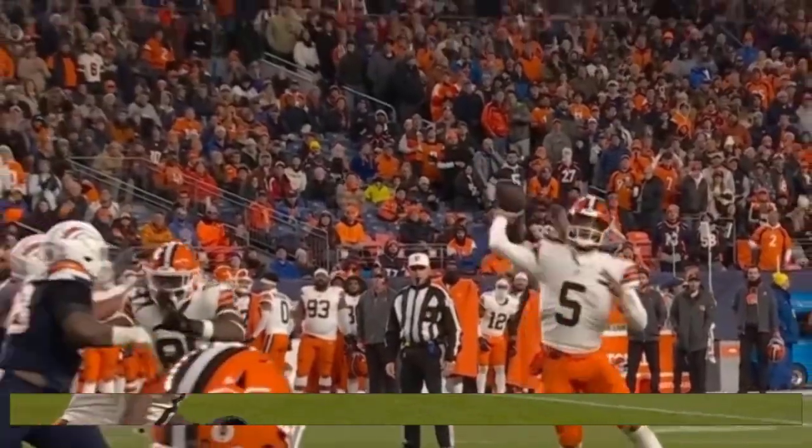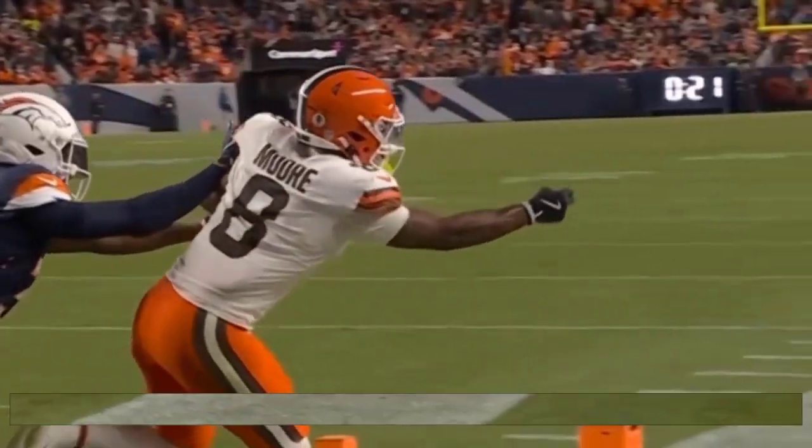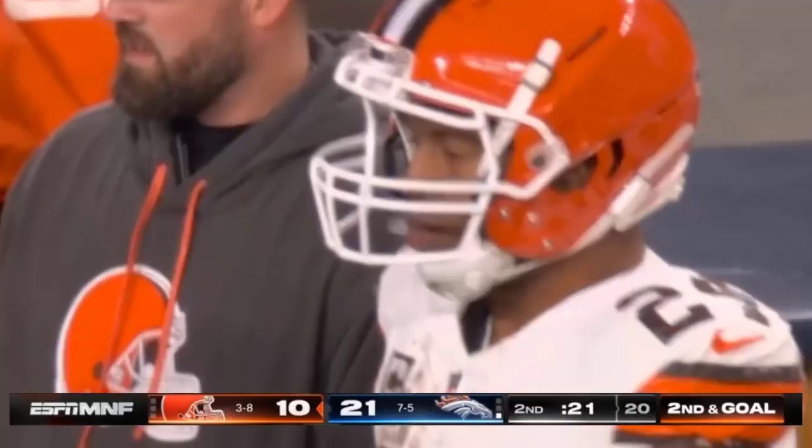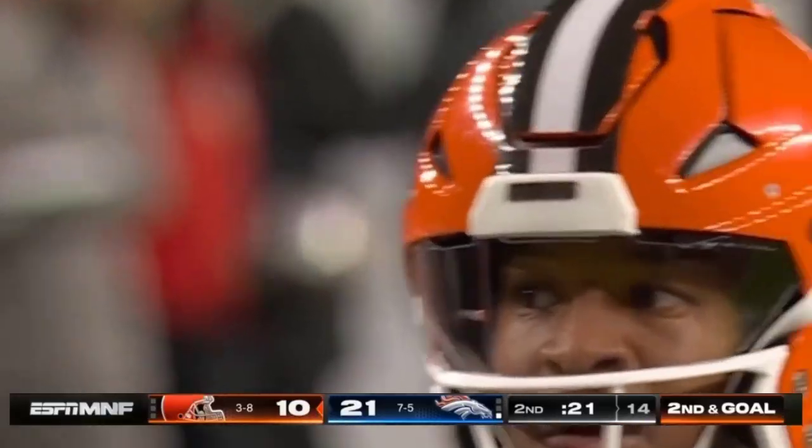By Cleveland after that pick six, to come right back down here knocking on the door. You can see McMillan out there again for Denver. He's had a nice half. He has. Yeah, he's had a really good first half.